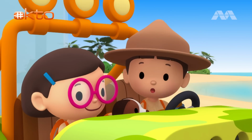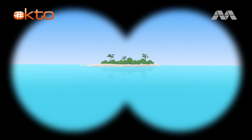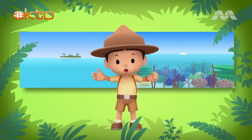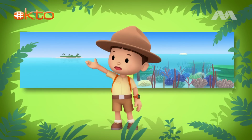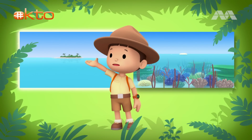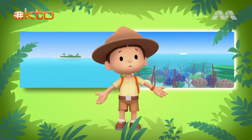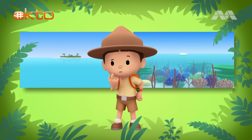Let's see what we can find. Here is a small island in the middle of the ocean. There's no sign of coral reefs here. And on this side are clear waters with coral reefs. Do you know where we should go? Over there is a small island with no sign of coral reefs. And over there are clear waters with coral reefs. So where should we go?